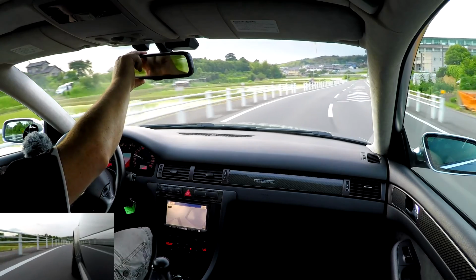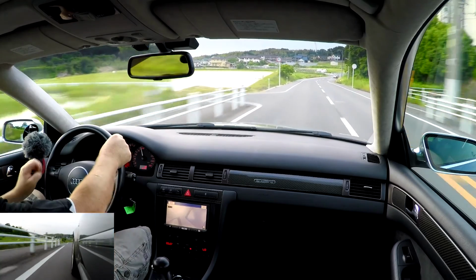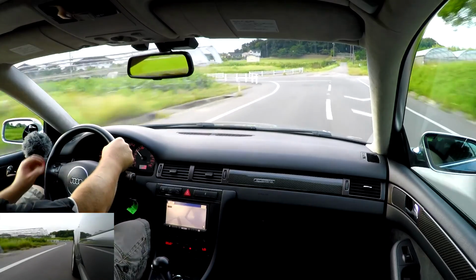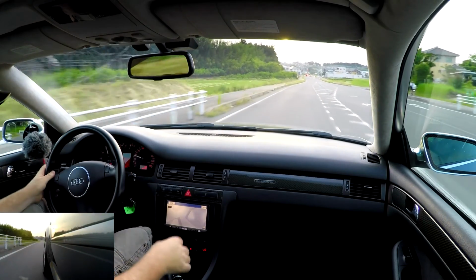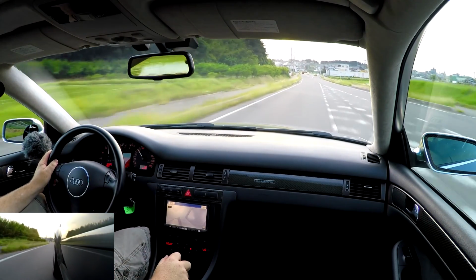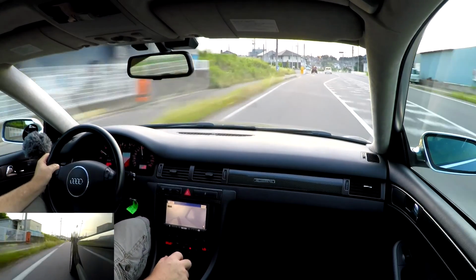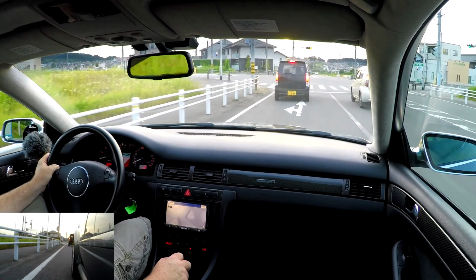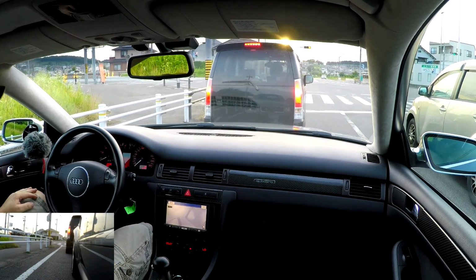So this has got parking sensors as well, which you can turn on and off, which is here. Just going to use the Tiptronic. And down. First, it's good. Yep, I certainly do like these, I must admit.